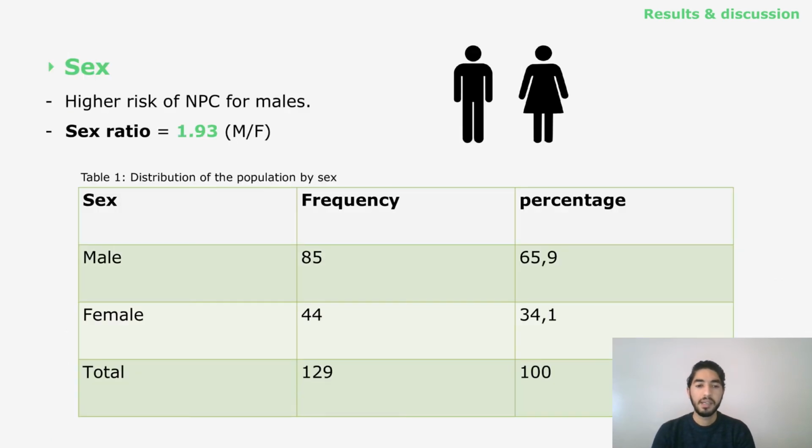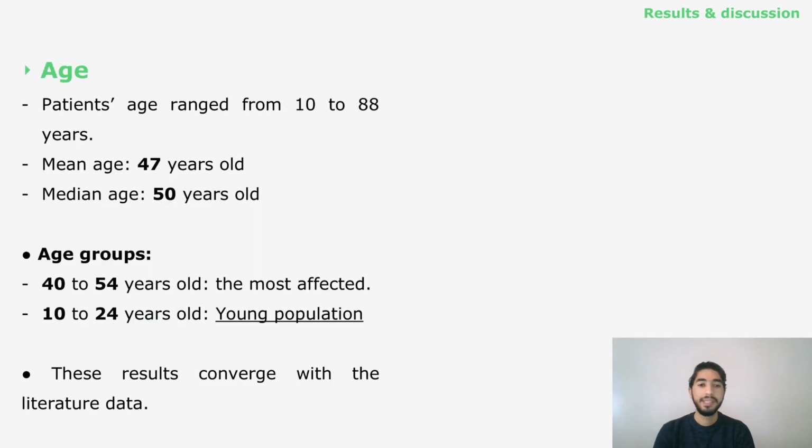Regarding sex, our results showed a higher risk for males, with a sex ratio of 1.93 male per female. Of the 129 patients, 65.9% were males and 34.1% were females. In our cohort, patients' age ranged from 10 to 88 years, with a mean and a median age of 47 and 15 years old, respectively.